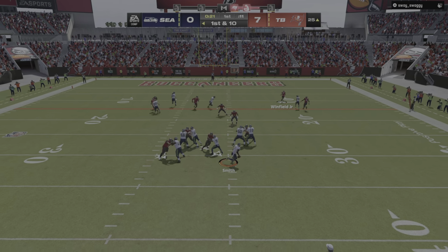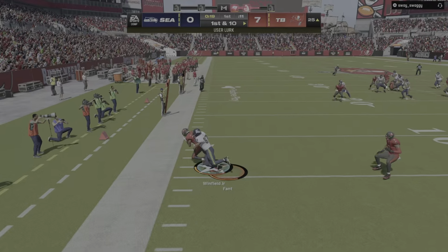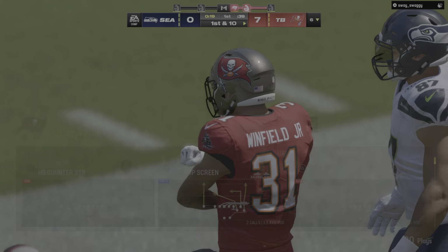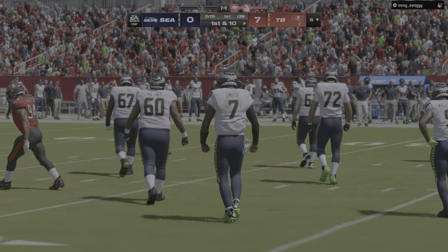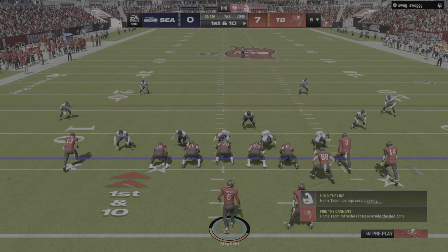Again, Smith. Oh, and his early struggles continue. Here's another one intercepted. Picked by Antoine Winfield Jr. And the Bucs are going to take possession here at their own 6-yard line.